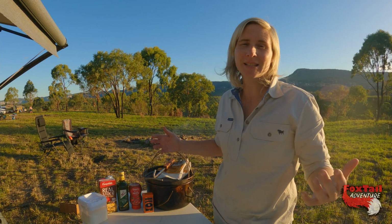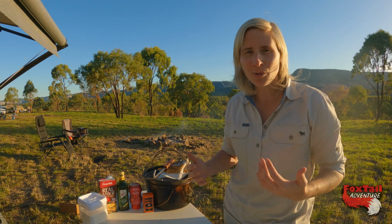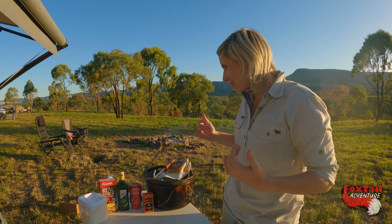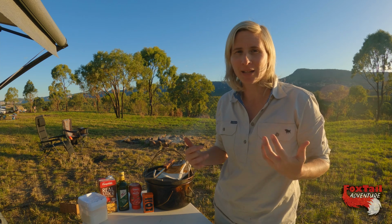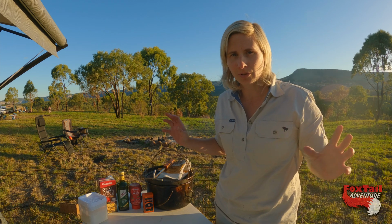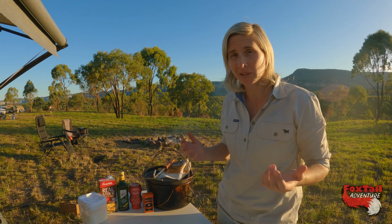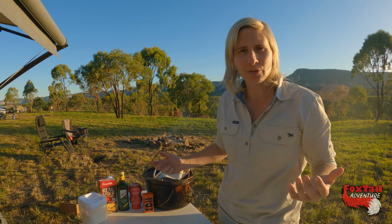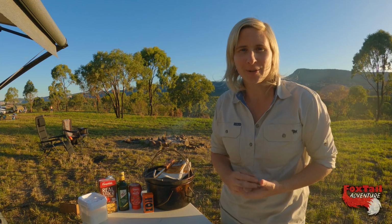Right, so after a big day walking through the Carnarvon Gorge, you're going to want to sit down by a campfire and enjoy a nice hot meal. So tonight we're going to have a crack at a beef stew. Now, I've never made this before, so I'm going to be learning along with you guys as we cook this. It could be a complete disaster, but we'll see how we go. We're going to slow cook the meat, slow cook the veggies, put it on the fire and see how we go.